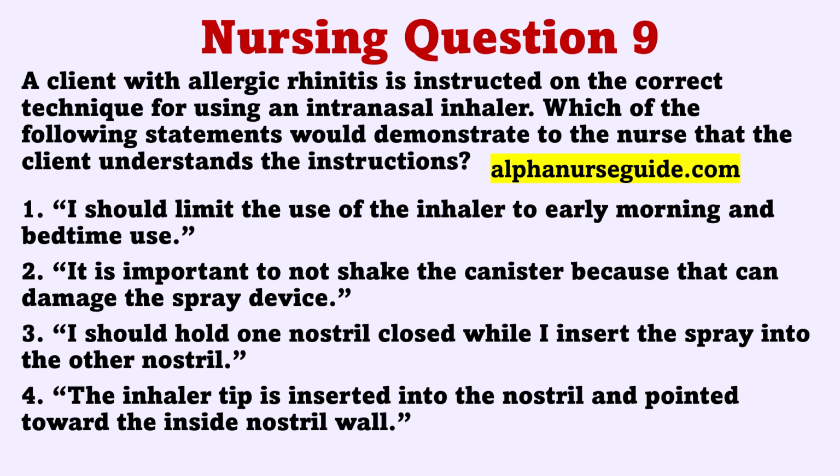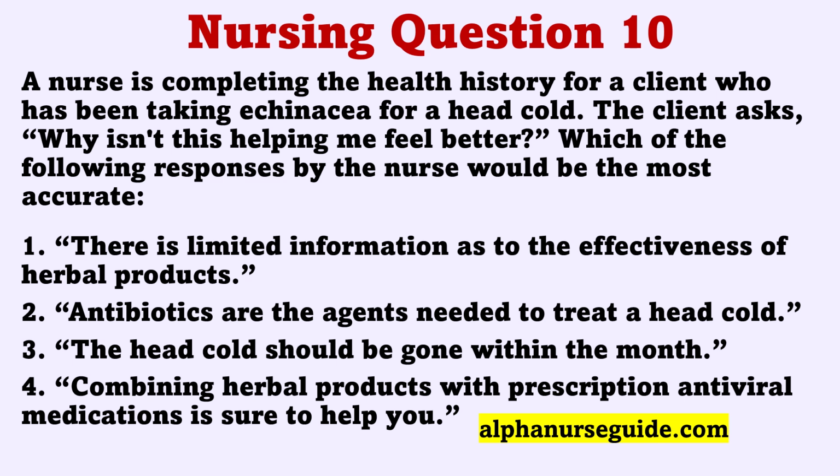A nurse is completing the health history for a client who has been taking echinacea for a head cold. The client asks, "Why isn't this helping me feel better?" Which of the following responses by the nurse would be the most accurate? 1. There is limited information as to the effectiveness of herbal products. 2. Antibiotics are the agents needed to treat a head cold. 3. The head cold should be gone within the month. 4. Combining herbal products with prescription antiviral medications is sure to help you.